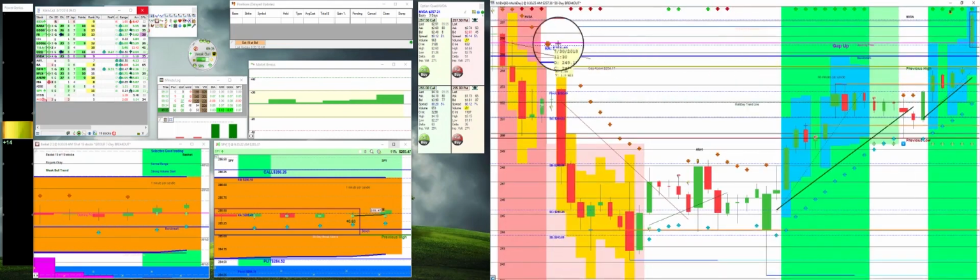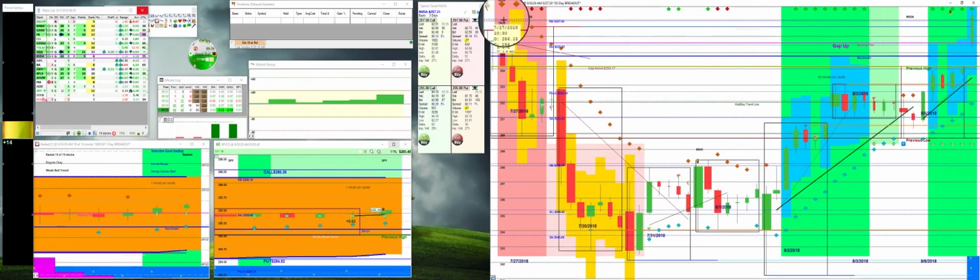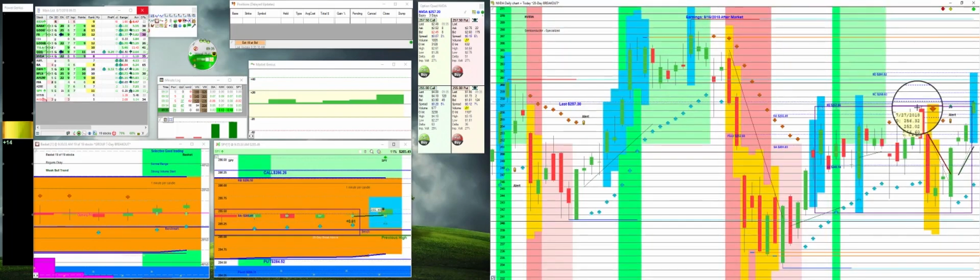Nvidia, on the other hand, I am looking good. All right. So let's look at it on this scale. See where we are. We just broke out, it looks like. Now let's go to the other scale. Just broke out, so we're looking good. So maybe 260 today if we get a really good green day.